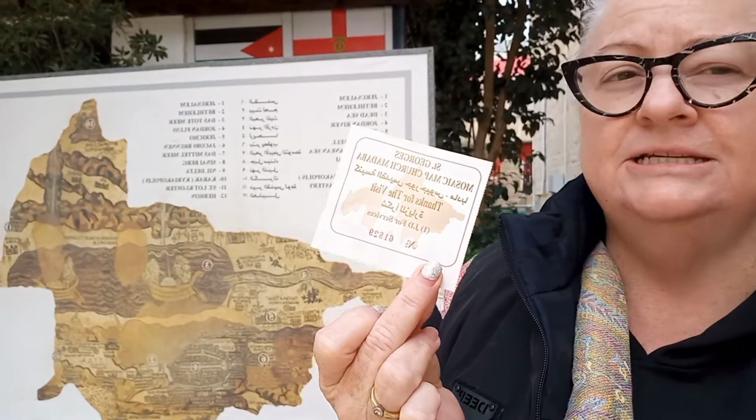St. George of Madaba is not included on the Jordan Pass, so that's an additional one JD that you just pay at the ticket office.